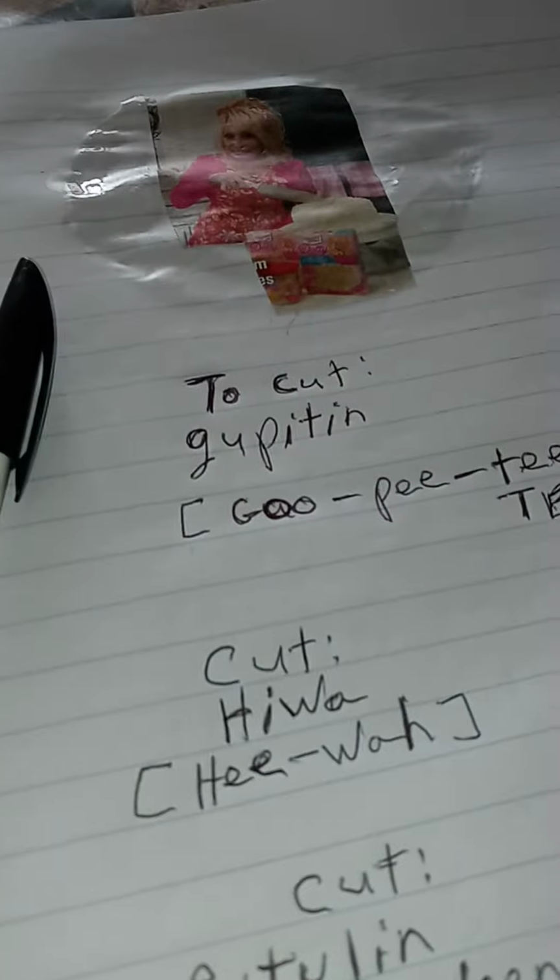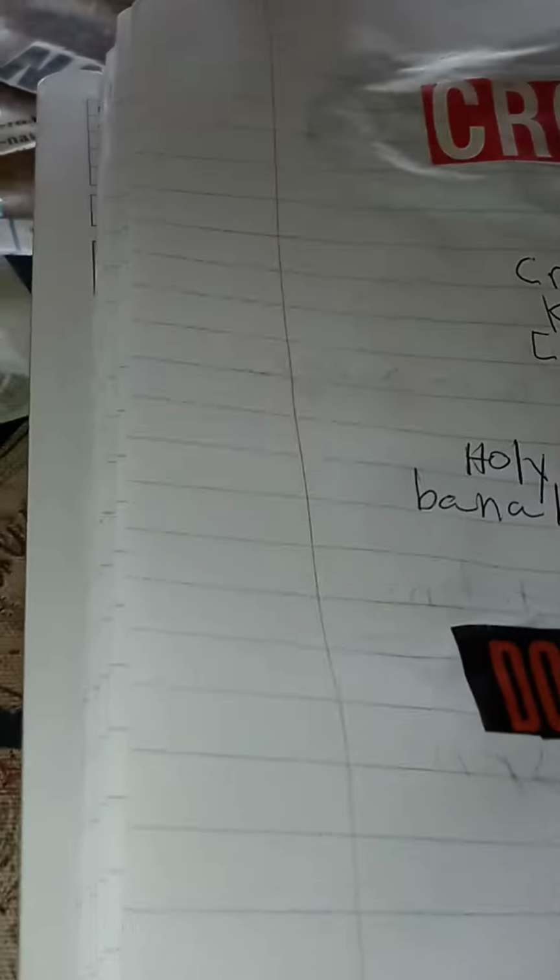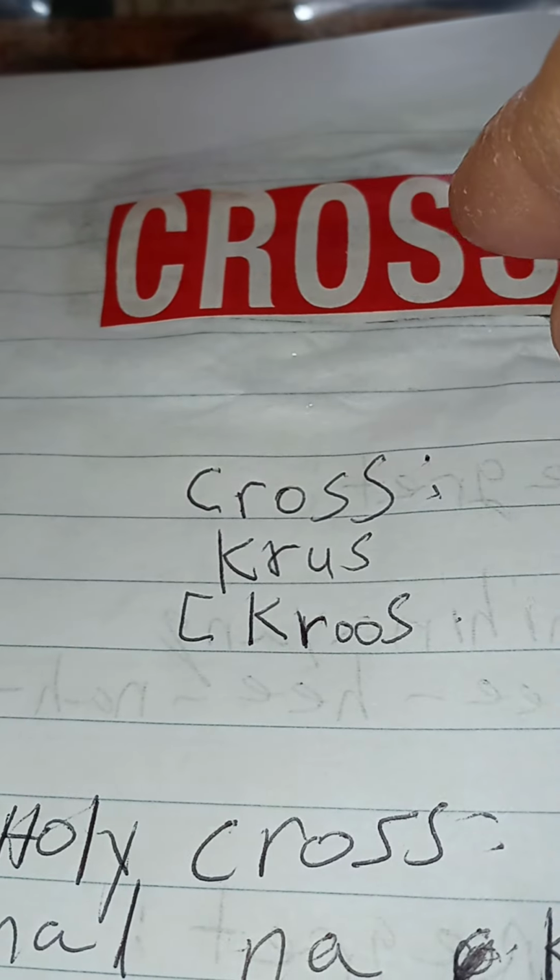I know I'm very sloppy, but I don't care. It's only for me. It's not for somebody else really to see. It's for my own personal use, and that's how I do that. Or I can cut out a word. If I want to make a little dictionary, I cut an article out and it has the word "cross."